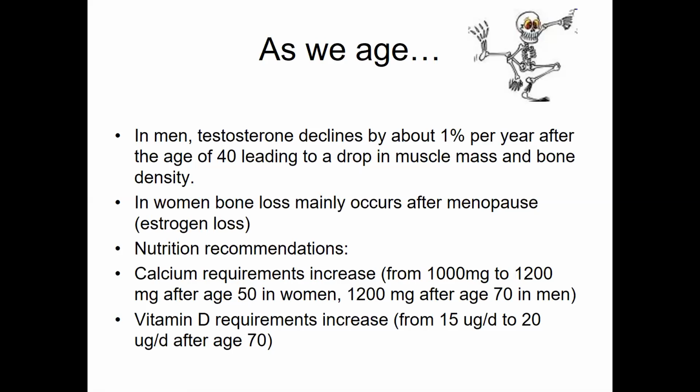We'll talk a little bit about the skeletal system next. This is driven by hormone changes that happen during aging. So for men, testosterone, the main male sex hormone, declines by about 1% per year after the age of 40. This leads to a drop in both muscle mass and bone density. For women, bone loss occurs mainly after menopause, another great hormone change for women with a loss of estrogen. So the physiology is this decline in hormones.